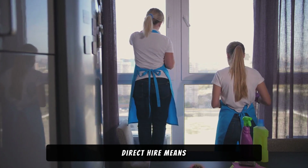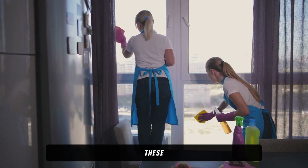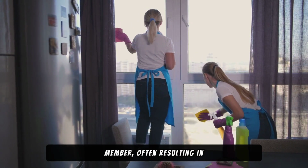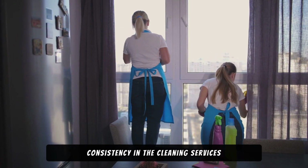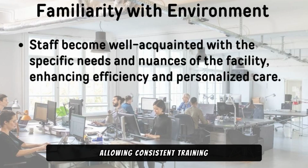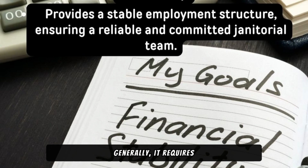Direct hire means janitors are employed directly by the facility they clean. These employees are as much a part of the establishment as any other staff member, often resulting in enhanced loyalty and consistency in the cleaning services provided. This model promotes a stable work environment and direct oversight, allowing consistent training and adherence to company-specific standards. But what does this mean for the quality of service? Generally, it requires a higher level of detail and a proactive approach to maintenance.